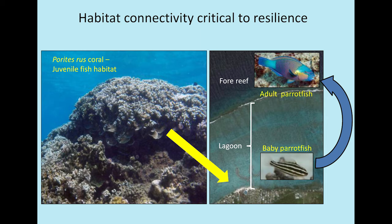Right? So these parrotfishes settle as larvae out of the water column to the benthos. They like these big Porites corals. And then over time, they essentially migrate out to the forereef where they become adult parrotfishes. Right? So it's this connection between the lagoon reef, the fringing reefs, and the forereef that allowed this big population explosion of parrotfishes that absorbed all those seaweeds and helped these reefs and corals on the forereef recover.